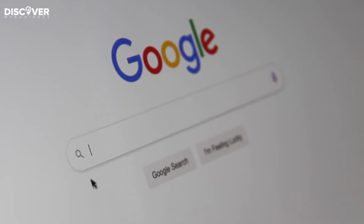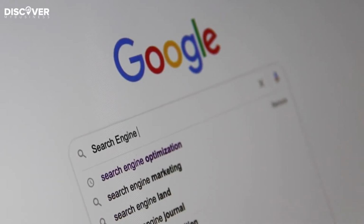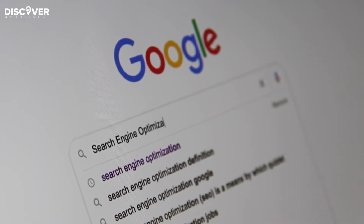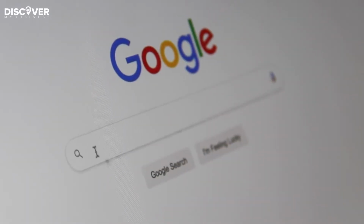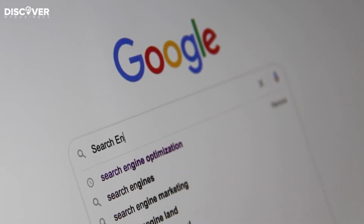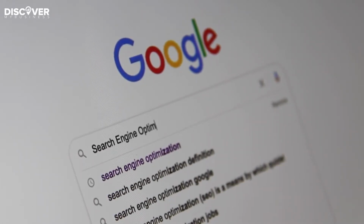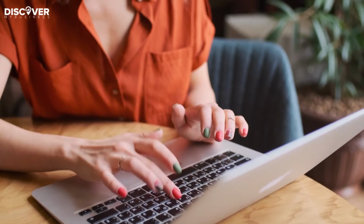Generating leads. Put simply, lead generation is the process of getting more clients through online channels. Organizations deploy lead generation strategies differently, but SEO is one of the most cost-effective ways of doing this. With SEO, you reach a large number of people at once, and you can get people to sign up directly through your website.